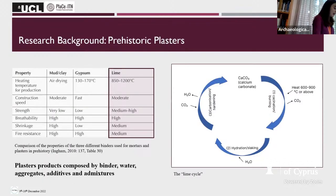So if we place the plasters within context, plasters and mortars are cementitious materials that are often described as artificial, man-made rocks composed of a binder, water, aggregate, and other additives. The three main binders used throughout history are clay-rich mud, gypsum, and lime, characterized by different properties. Focusing on the lime plasters, the process to produce them is called the lime cycle and involves three main stages: the calcination or burning, the hydration, and carbonation.